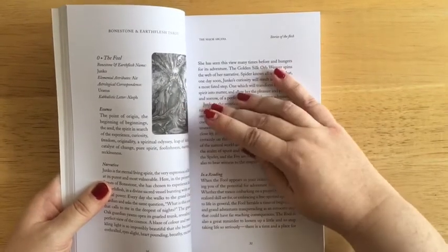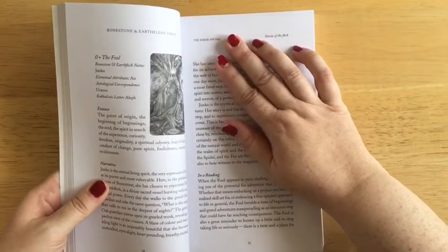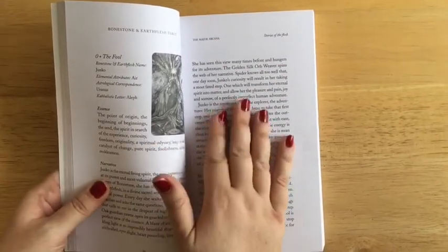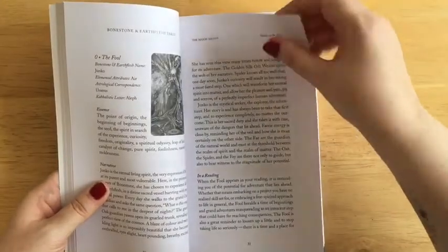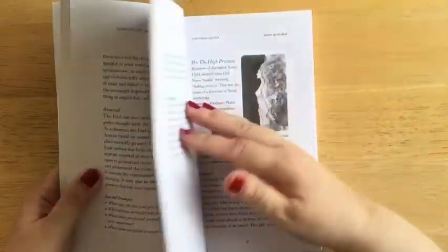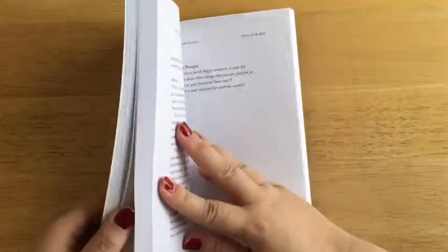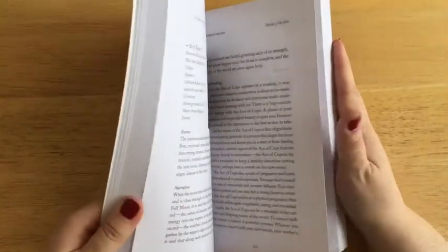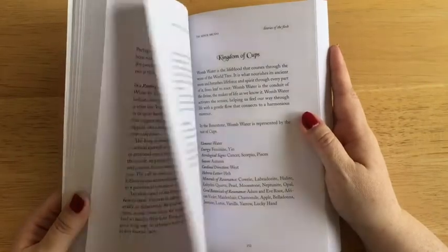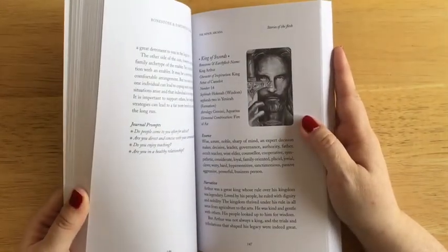And then it goes into the majors, and you've got a picture here, black and white picture. In this instance it's the Fall, and we do have quite a lot of reading for each one, like about 3 pages. So it's an amazing book. And this deck, guys, was brand new, still wrapped in cellophane when I got it, so I've been incredibly lucky to get this deck.